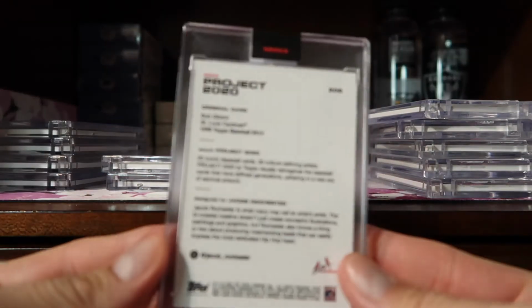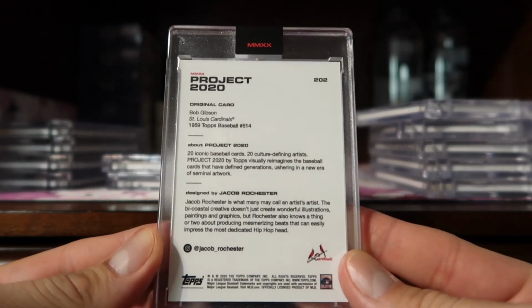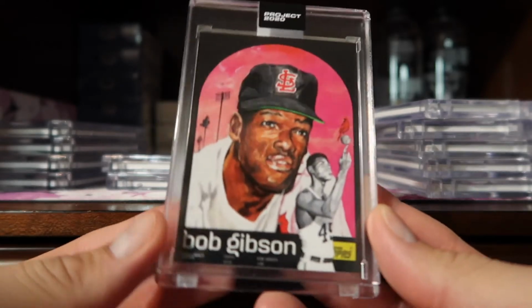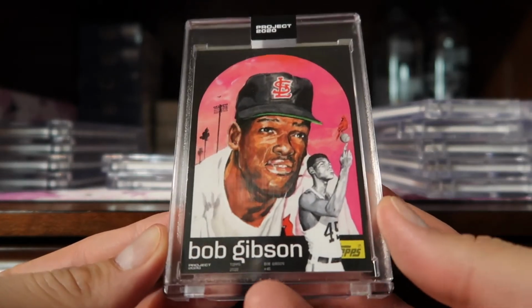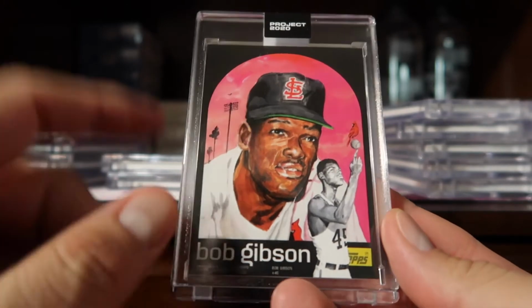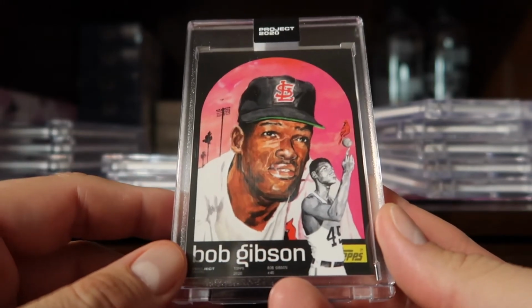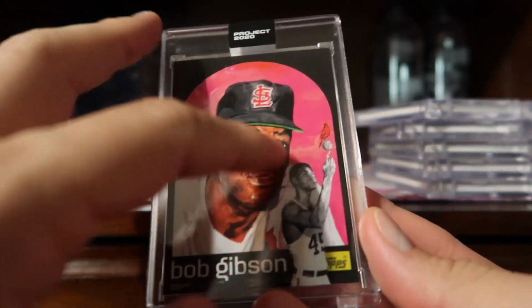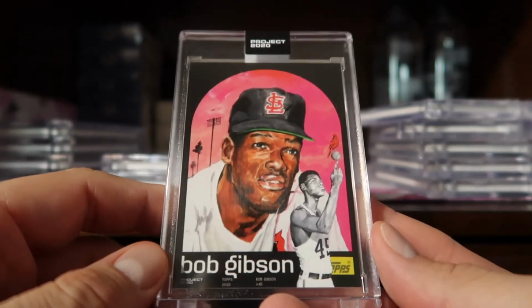Then we go on to card number 202. This is the Jacob Rochester Gibson. Now I have not been doing the run of his. I think this is the second Gibson that I've bought. The first one was the one that I think JK5 did with all the colors that popped.